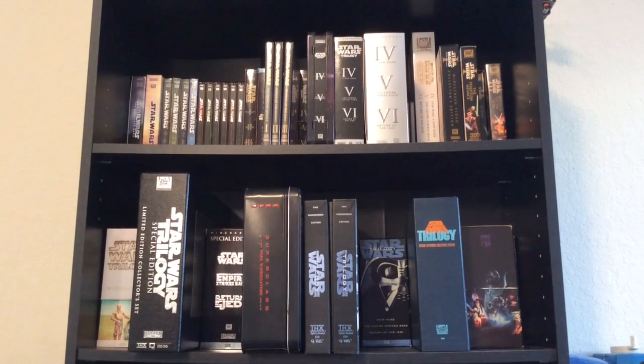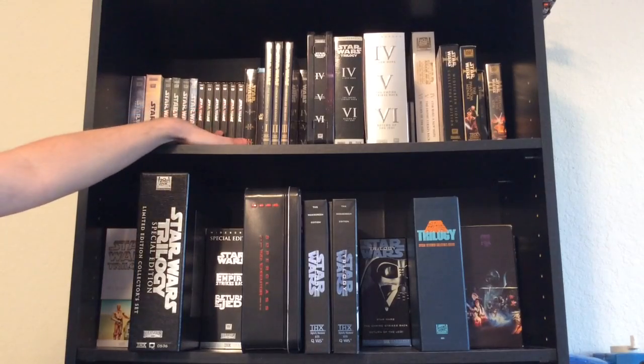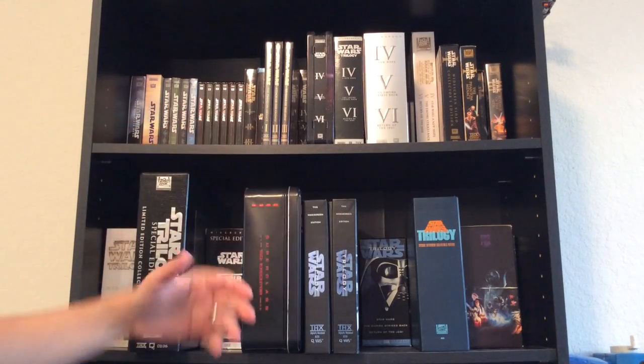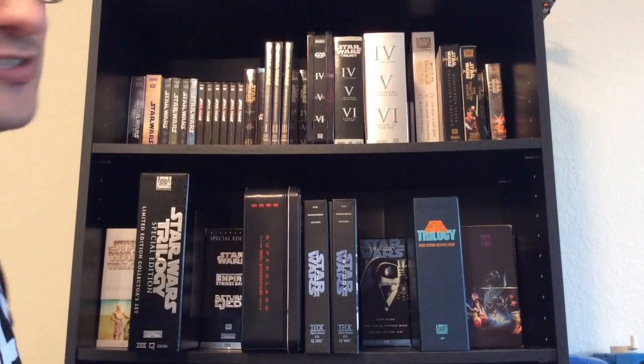So, up here, I basically go full sets, and then smaller sets, and then individual films in that format, and then I keep going as I move along. You notice some of these stick out a little bit more. That's because if there's a year that has a release that's basically like a full screen and widescreen, for instance, I've got those lined up to save space.